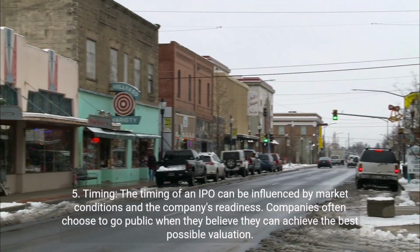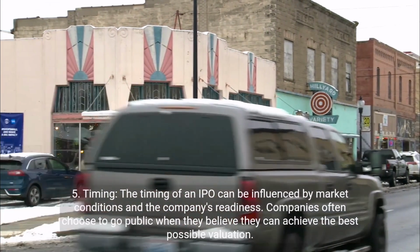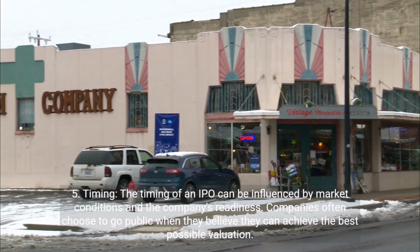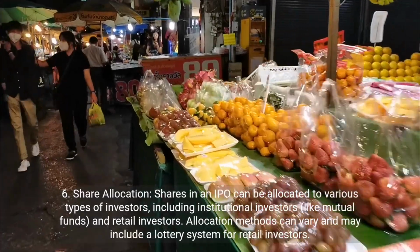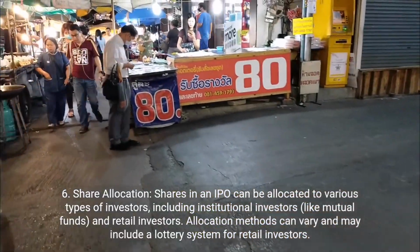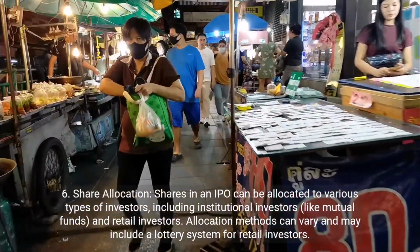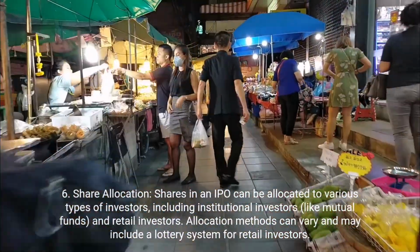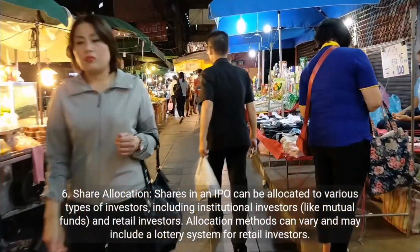5. Timing. The timing of an IPO can be influenced by market conditions and the company's readiness. Companies often choose to go public when they believe they can achieve the best possible valuation. 6. Share allocation. Shares in an IPO can be allocated to various types of investors, including institutional investors, like mutual funds, and retail investors. Allocation methods can vary and may include a lottery system for retail investors.